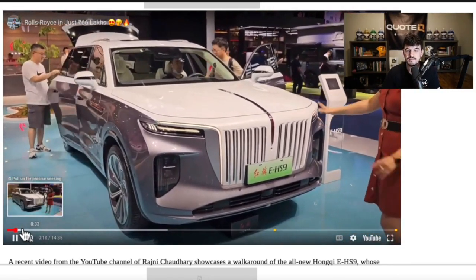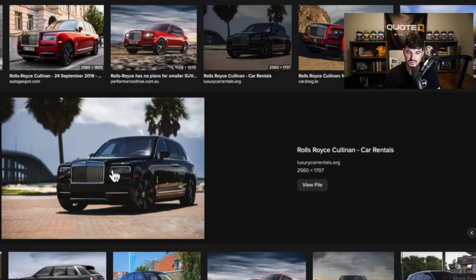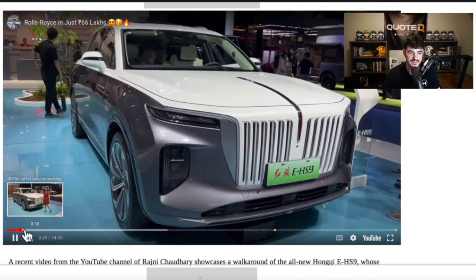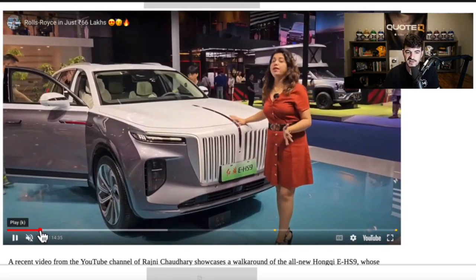So as we can see here, big boxy front end, as I mentioned before. Headlights don't even resemble Rolls-Royce. Rolls-Royce has some boxier headlights as well. These look a little bit sleeker. You got the daytime running lamps. You got your fog lights down below. And I'm going to skip through here so we can get the gist of it, right?